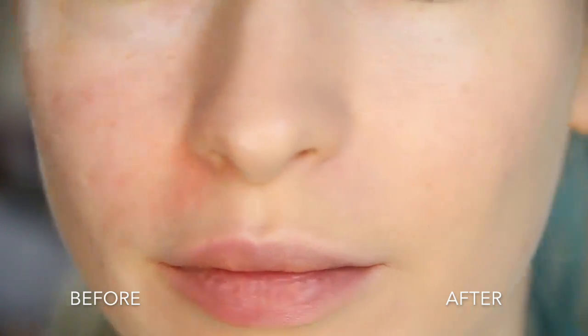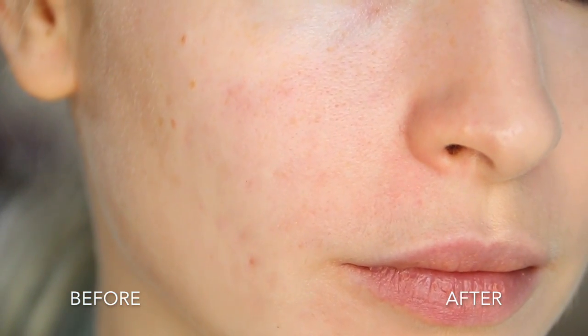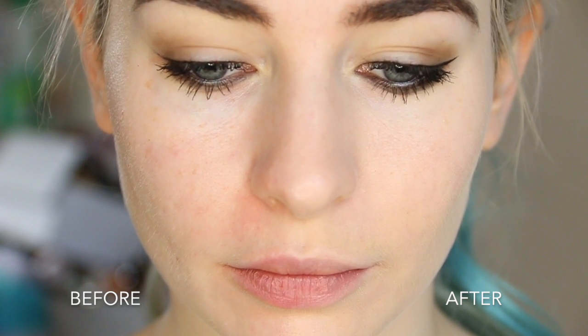It's very easy to buff and blend into the skin, so it isn't noticeable or cakey. Definitely not cakey, so it won't draw any attention to your imperfections. I feel like it almost dried to a matte finish, which is surprising that it didn't look horrendous with all my dry flaky skin.